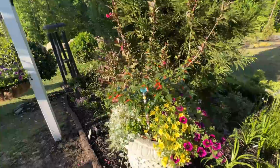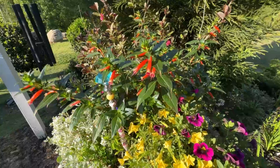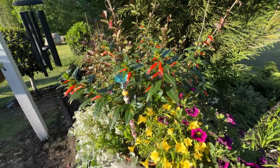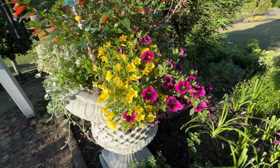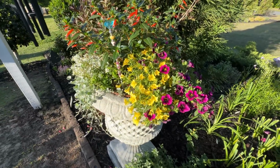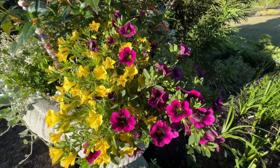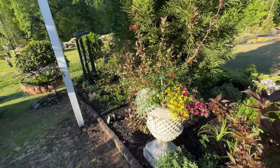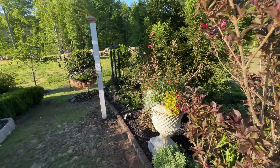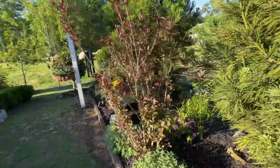These are my hummingbird planters. That Vermillionaire will bring in the hummingbirds, and so will this big vibrant color right there. I think I'm going to love this yellow and hot pink combination there. You can go back and watch my videos where I talked about all those plants right there. I'd be here all day.